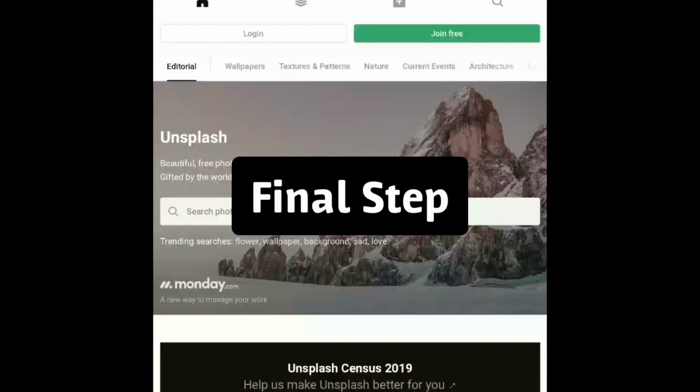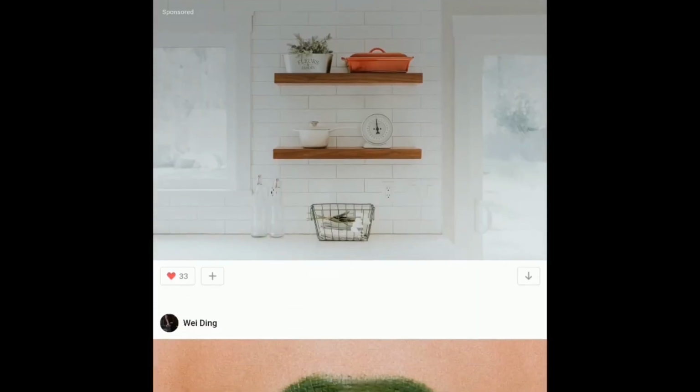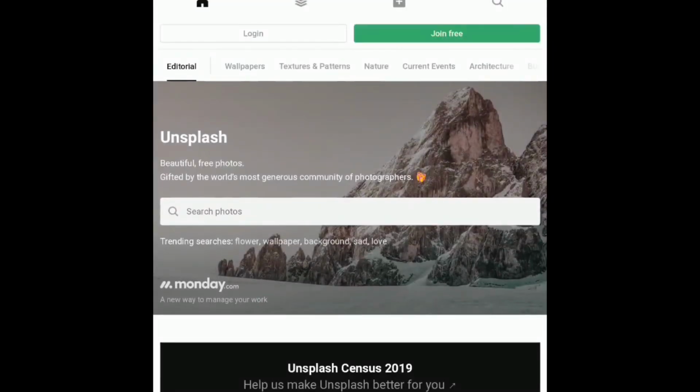Here's the final tool that you need to implement this method. Go to unsplash.com and you can get some free images. These images are copyright free.